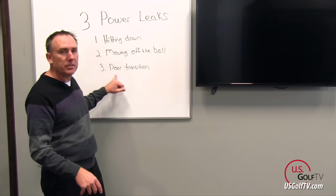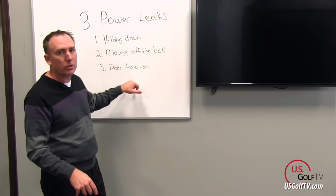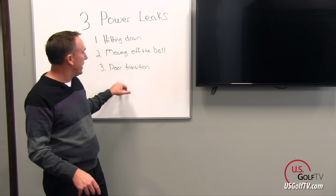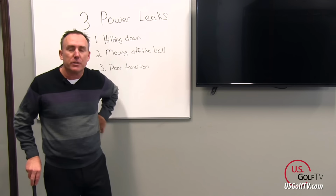And then the last one, and I'm not going to lie, this is probably the most challenging one, is what we call poor transition. This is the magic move. This is the separation move right here. When I get a student in here and they have that transition and it's smooth, I'm like, oh man, here we go. I've got something to work with.